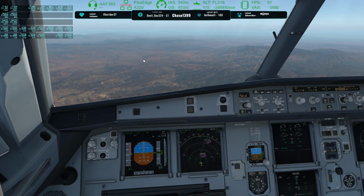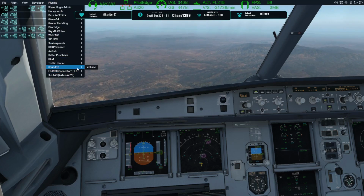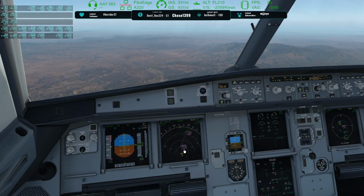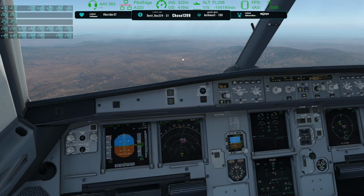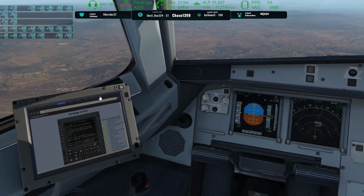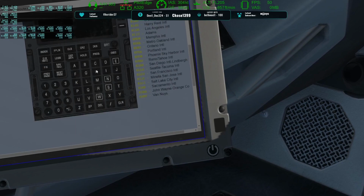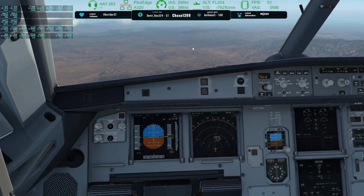So I'll reset MCP for 5. Mach is 270 knots, so we're slowly slowing down here. Phoenix. So we'll send that right before we check in with approach.